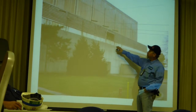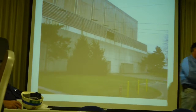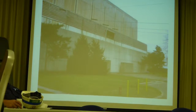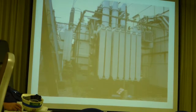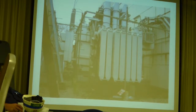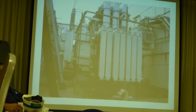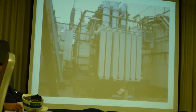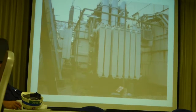Our transformers are located right behind this wall. Transformers are oil filled. The wall is there basically as a sound barrier for the residents. This is what it looks like behind the wall. That's the transformer. These are oil coolers here. It's basically mineral oil. I know there have been transformer fires in certain locations in the past. I imagine that's probably a tough area to access.